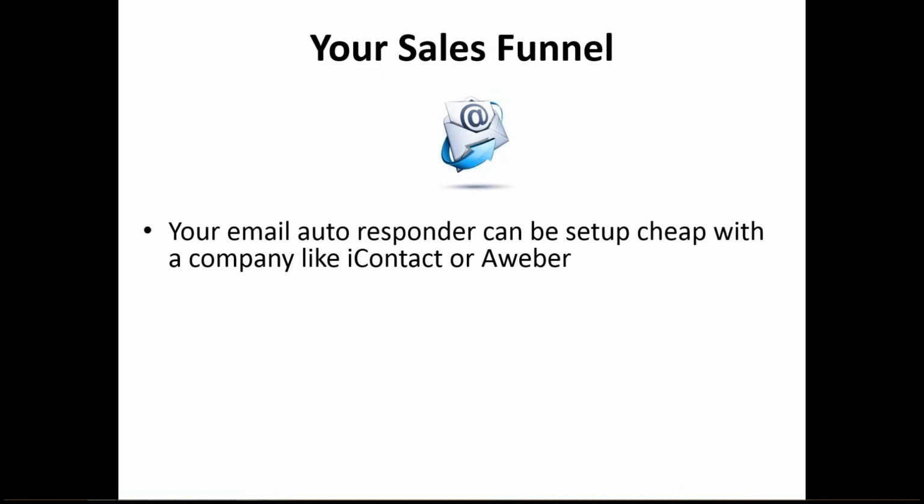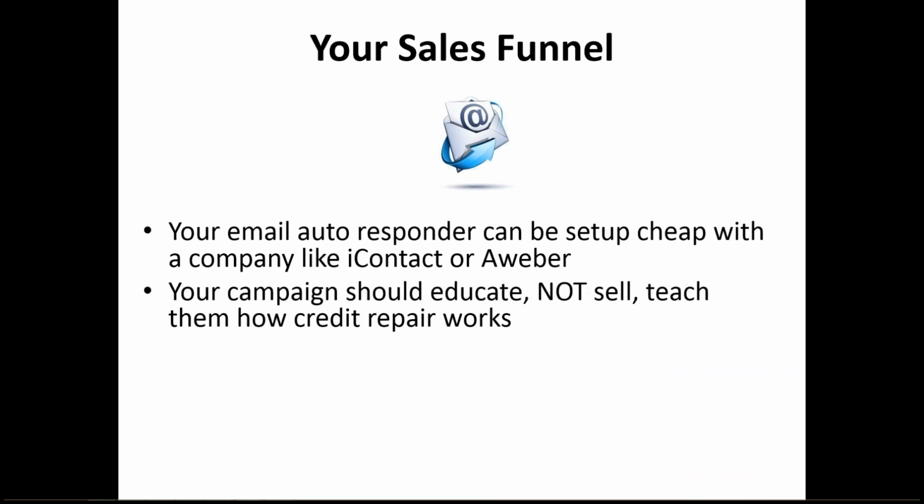Okay, so your email autoresponder can be set up cheap with a company like iContact or Aweber. These are really cheap. Like one of my buddies I had lunch with last week, and he was paying like 30 bucks, I think, for his entire campaign, even less. Your campaign should educate, not sell. Teach them how credit repair works. Don't try to sell them stuff.